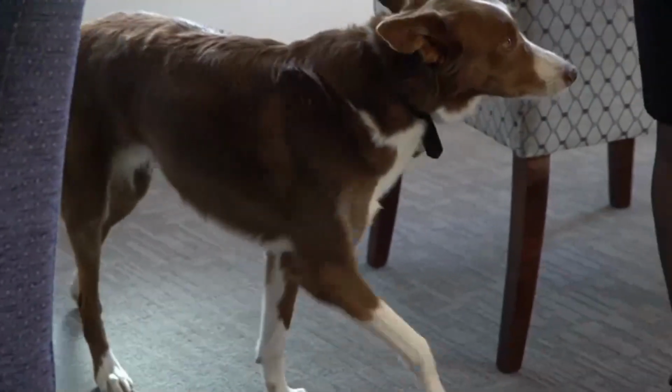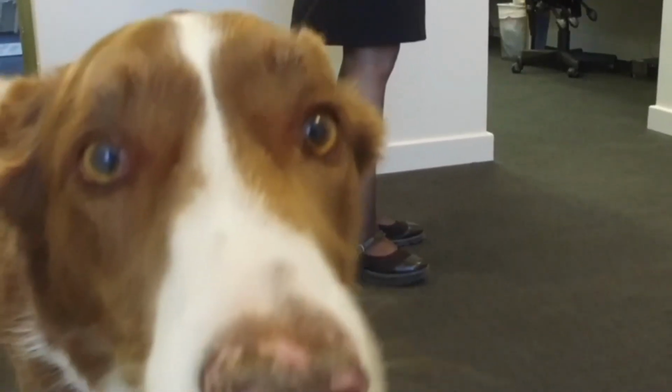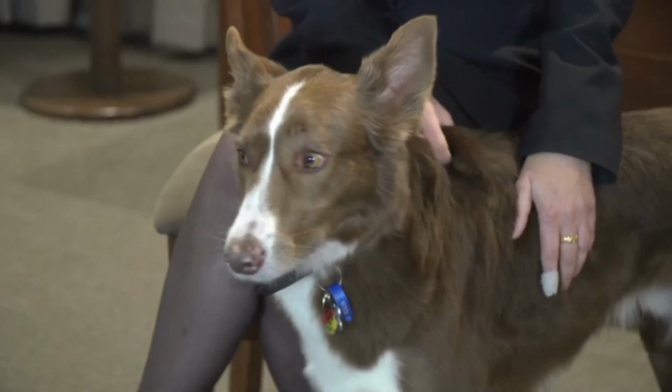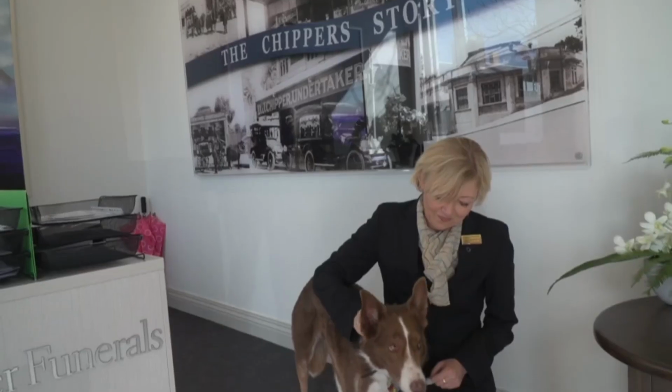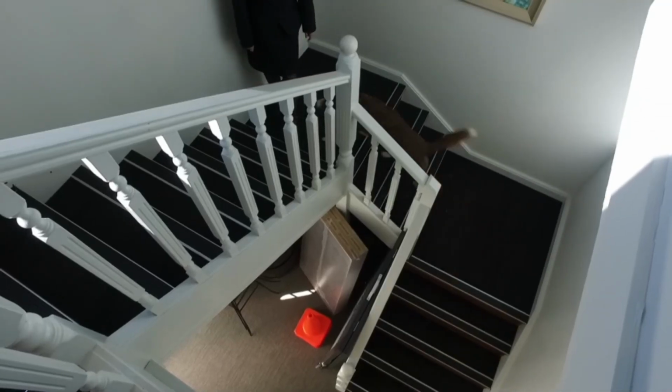A dog in a funeral home just makes sense. It is the one place where true grief comes to stay, and yet young Billy makes the occasion just that little bit more acceptable. And so many others have now become his friend. And thanks to Bronwyn, Billy will be around much longer, assisting the visitors to Chipper's Funerals.